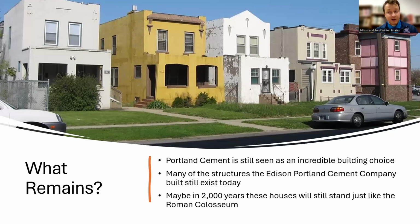They're not the most popular houses. There are a few issues, especially if you wanted to update anything, like rewire the house. It's fully cement, so you're going to have to drill and do all this fun stuff. If there are any problems, it is really a hassle to take care of, but there are still many successful houses and structures all throughout different neighborhoods, really throughout the United States, that were created by the Edison Portland Cement Company. And who knows, maybe in 2000 years, these houses will still stand just like the Roman Colosseum.